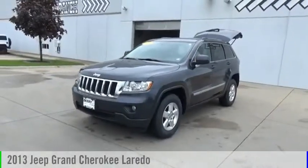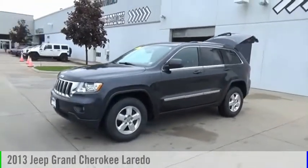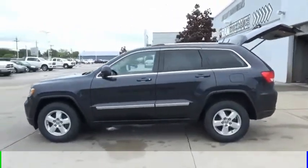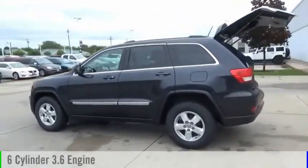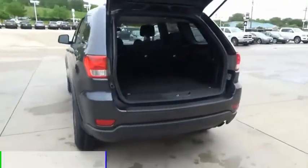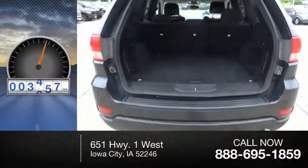Make a great choice today with the 2013 Grand Cherokee. This vehicle is powered by a four-wheel drive, six-cylinder, 3.6-liter engine, and comes with a five-speed automatic transmission. This vehicle has less than 110,000 miles.